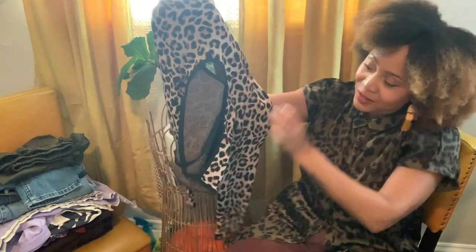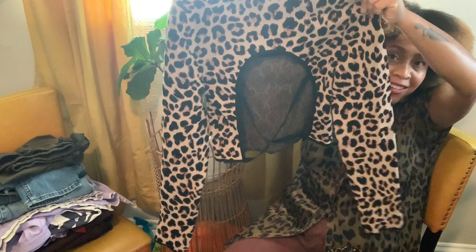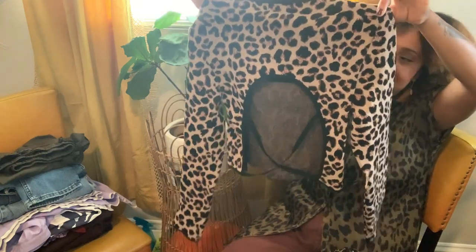Peek-a-boo! I love the little cross back here. I just love that nice little open back. I mean, clearly I'm still exercising, so I don't have the sexiest back. There's still like some jelly rolls, but I don't care. I'm a grown, full-size woman. You gonna see it. And you gonna love it.